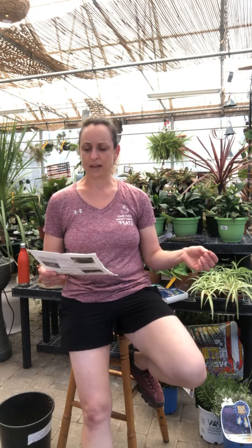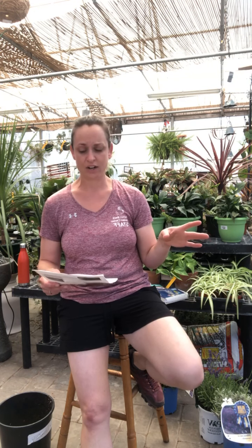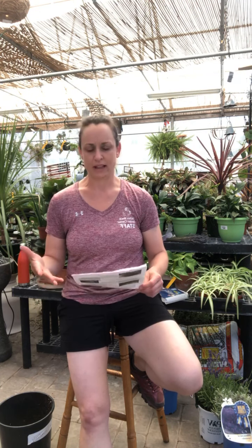Another thing with the Intermedia versus Lavandula angustifolia, the English lavender, is your Intermedia are going to bloom later, and they usually grow taller with more flowers. In this area, the Lavandula intermedia tends to do pretty good. We also call that a spike lavender.